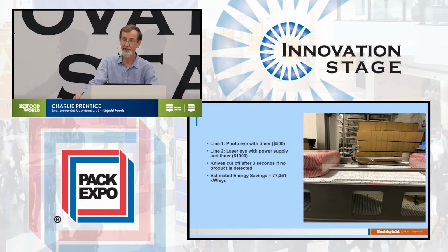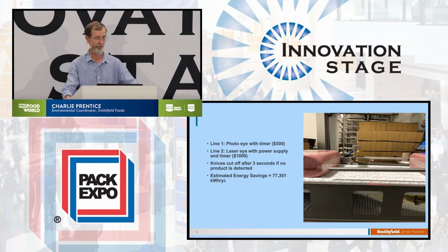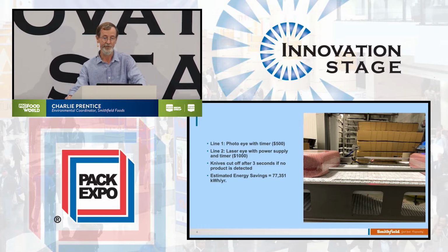Our second mechanic, top notch, into electronics, he decided he was going to take it a step ahead. He went with a photo eye, power pack, and a timer, which is about $1,000. They have these adjusted and tinkered with, and now those air knives will cut off if they don't detect the ham within about 3 seconds. So we've saved, we believe, on average, about 77,000 kilowatt hours a year.